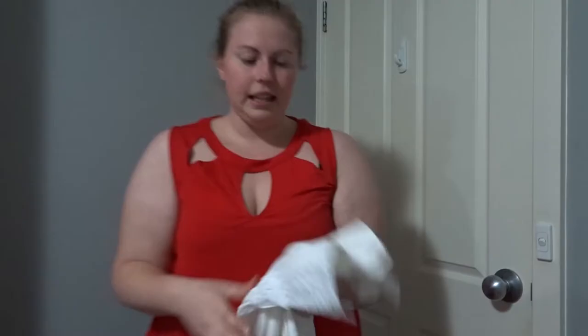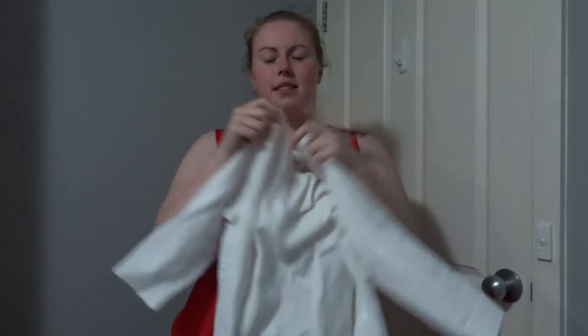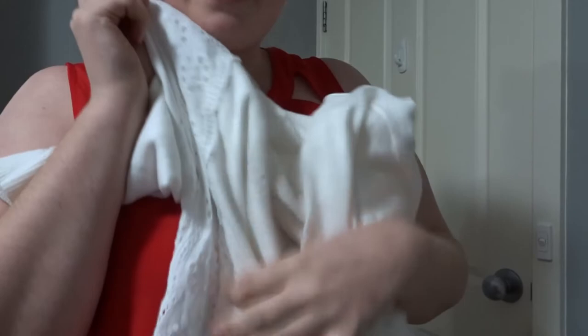Lastly from Crossroads, I got this little white jumper. Just pretty simple, but it's got some lace detailing down the side, and it goes into a split.